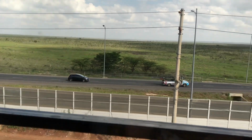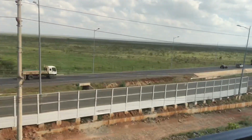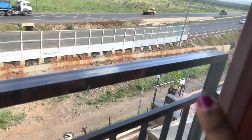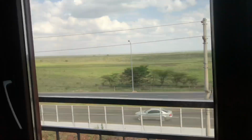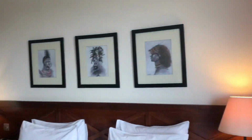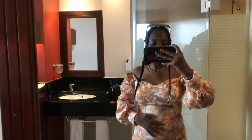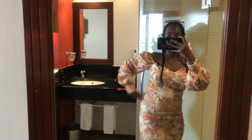Then that is the road. There's a road there. And that's our view. Look at that view, guys. There's even a swimming pool here. I don't know if you can see, but somewhere here, there's a swimming pool. Then that is the end of this room tour, guys. Look at this place. Oh my God. Flowers for the birthday guy.